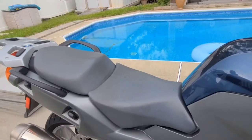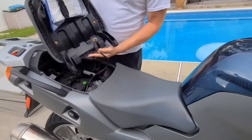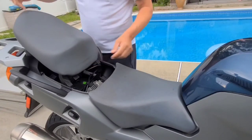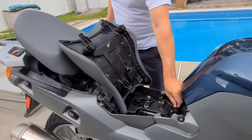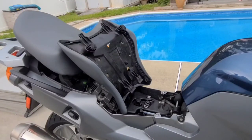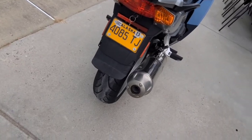So to remove the back seat, the key is all the way in the back. The back seat comes out, and it has a storage as well as a wire attached because of the heated seat. This is the heated seat for the rider, and you can see it also has the wire, and this is the piece that is moved so that you can raise or lower the seat. This piece here, and then the key goes there. I think you can see it.